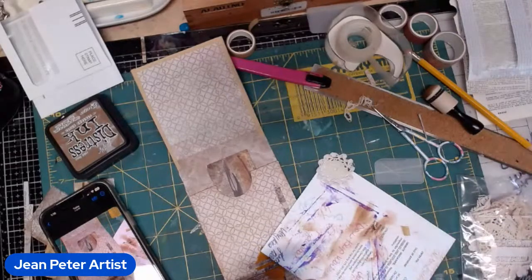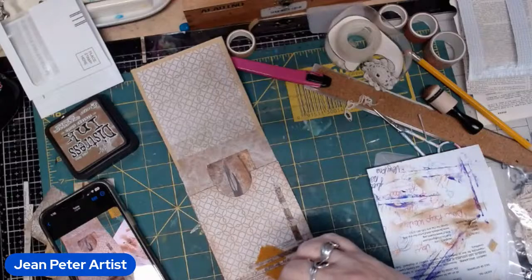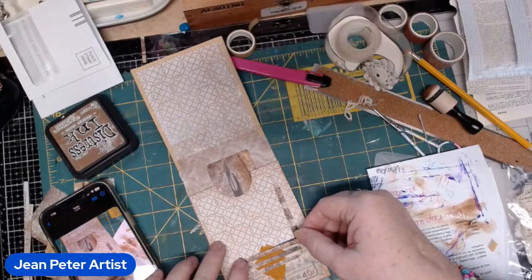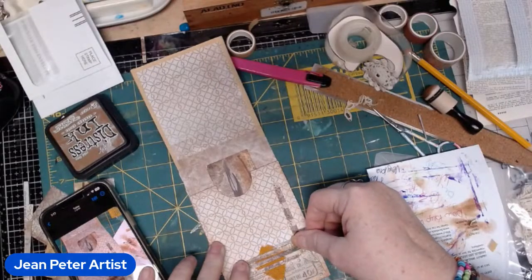Don't know why I'm cutting out this whole stem and leaves, because they're going to get lopped off anyway. Okay, this one's getting glued here.